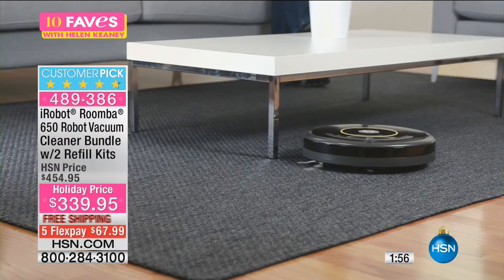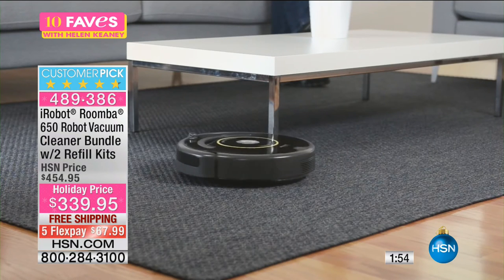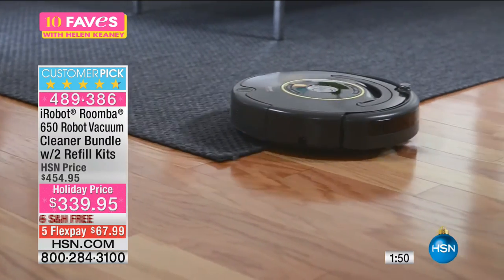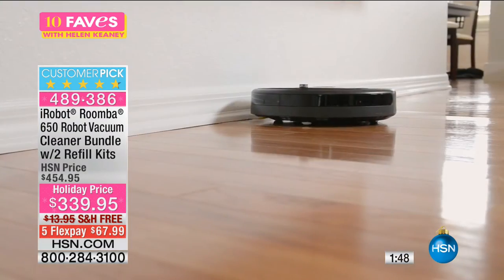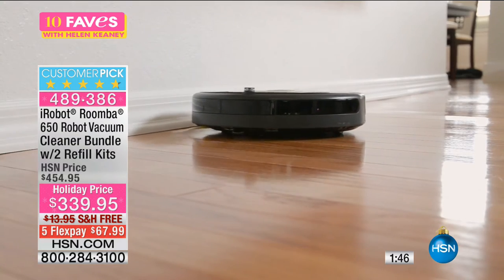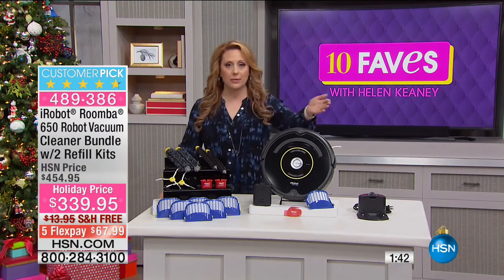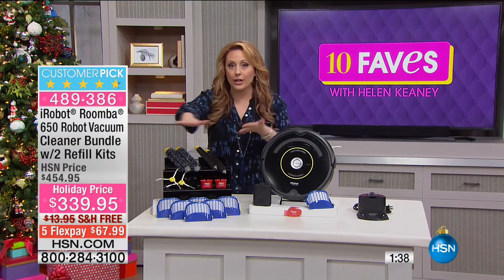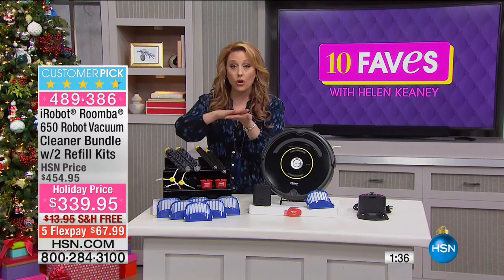It also goes under things really great. For example, when's the last time you lifted up your king-size bed and vacuumed under it? I don't think I've ever done that. So here is your iRobot Roomba doing that for you, going under the coffee table or your kitchen table, your dining room table, your chairs. It's going to go under everything, and it has a very, very low profile.